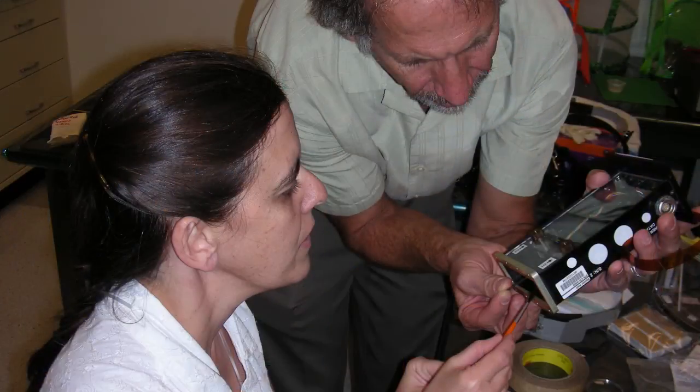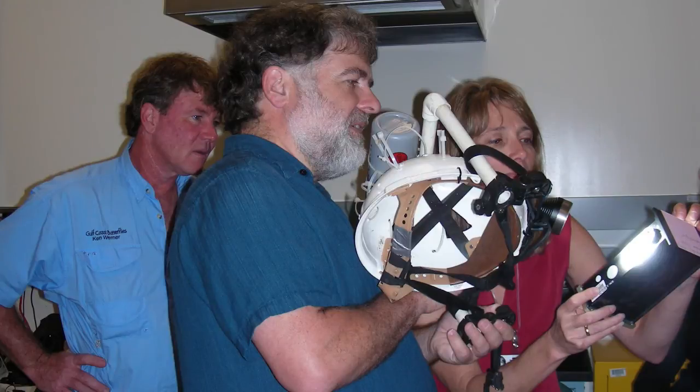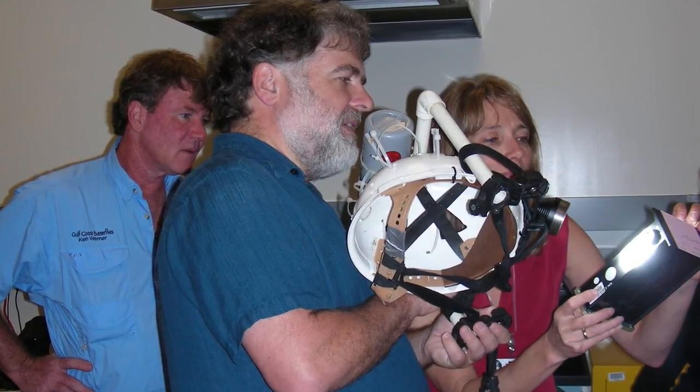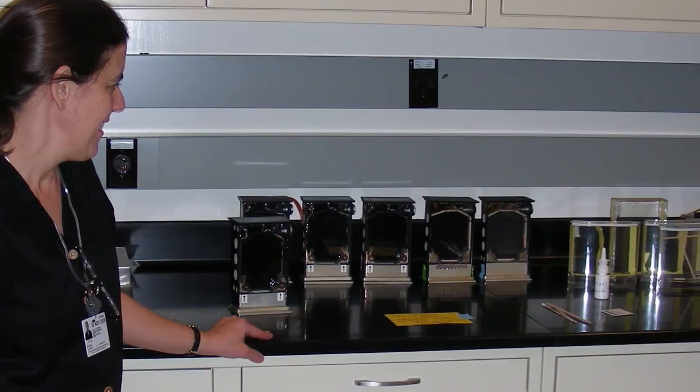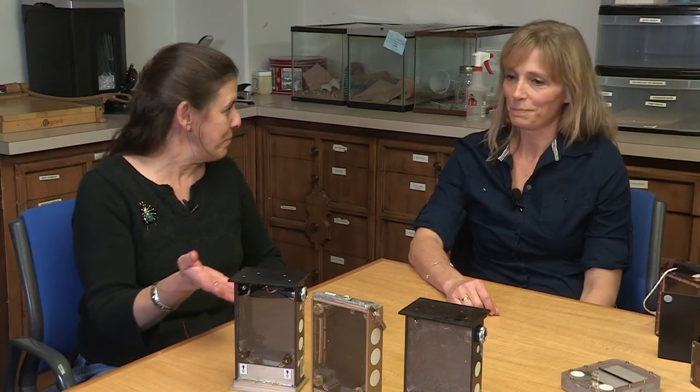In 2008, BioServe wanted to send spiders up to the International Space Station. So Stefanie contacted me and asked me if I could give some advice on how to design the habitats that were going to be used. So you brought some with you today.